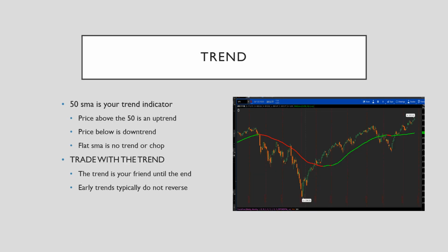Trend. The 50 SMA is going to be your indicator for trend. If price is trading below your 50 moving average on the daily, that's a downtrend. If it's trading above, you're in an uptrend. If it's flat, it's more than likely chop. You have all three here, right? You have a downtrend right here, then it reverses, you come back to an uptrend, you have chop right here, the 50 SMA is flat, and then it takes off again, and we make a new all-time high.